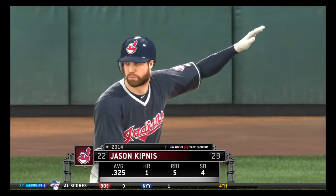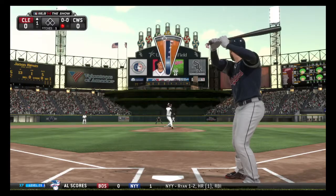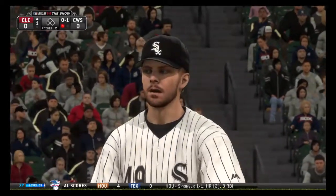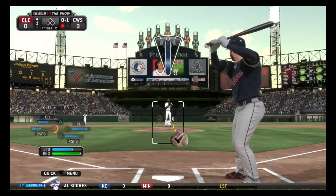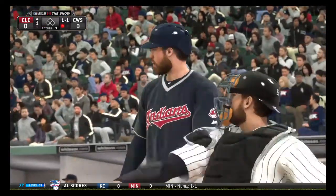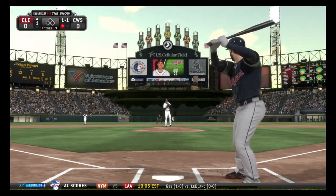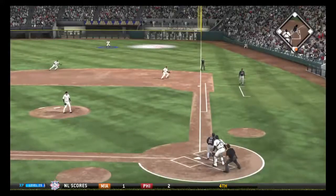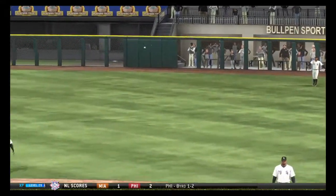Jason Kipnis will dig in now, and as you can see, he's well over 300 here to start this new campaign. They set the target in, and this finds the inside corner for strike one. One out, nobody on. That's over, but low. It's a ball and a strike. And he gets around on the fastball here and sends one deep down the right field line. Garcia is out near the wall as he pulls it in for the second out.